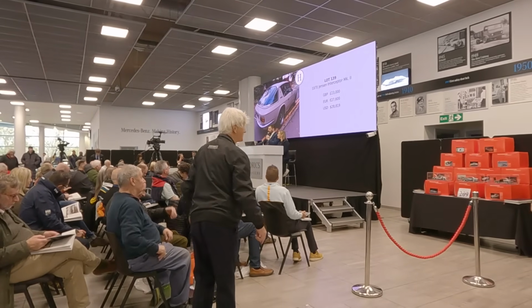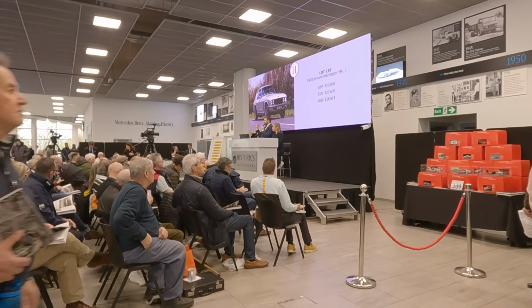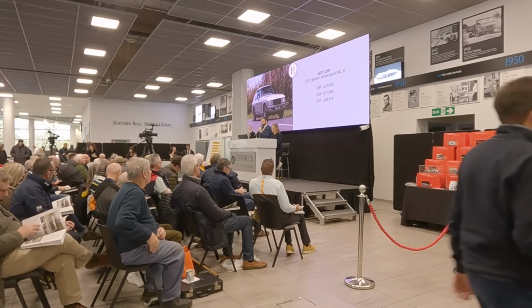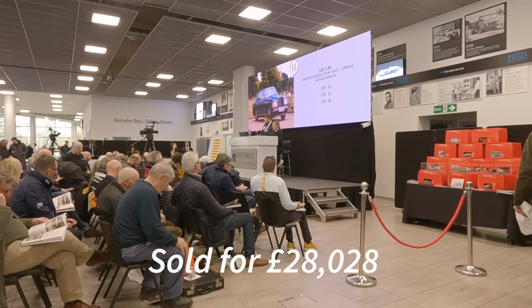So here is the Interceptor. £23,000, and it goes in Essex's favour, Alden at 23. Essex provisional to you at 23, goes 5012.